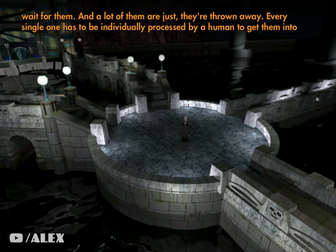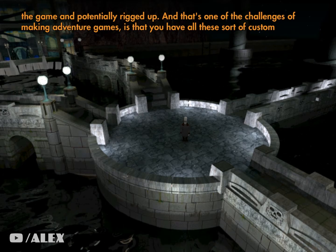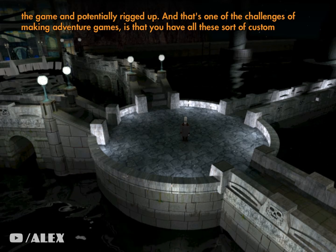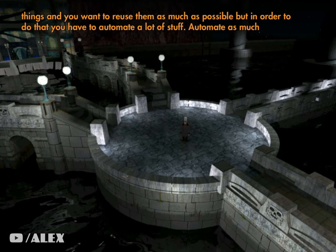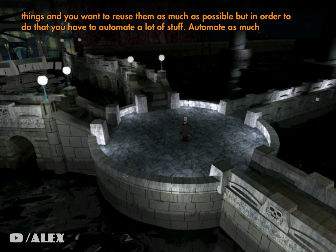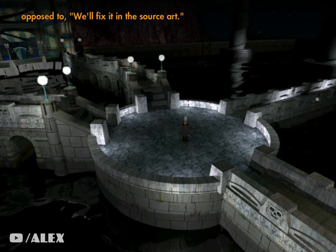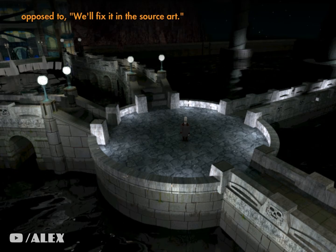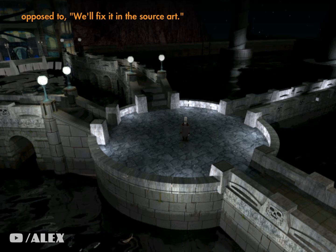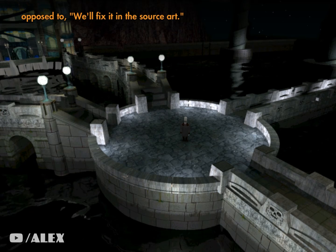And a lot of them are thrown away. Every single one has to be individually processed by a human to get it into the game and potentially rigged up. That's one of the challenges of making adventure games: you have all these custom things and you want to reuse them as much as possible. But in order to do that, you have to automate as much processing as you can, and you still have to have the ability to fix things. In film, we'll fix it in post. It's the same kind of thing. We'll fix it in the engine, or we'll fix it in the tool, as opposed to fixing it in the source art.